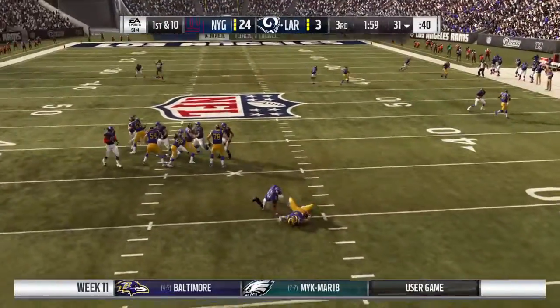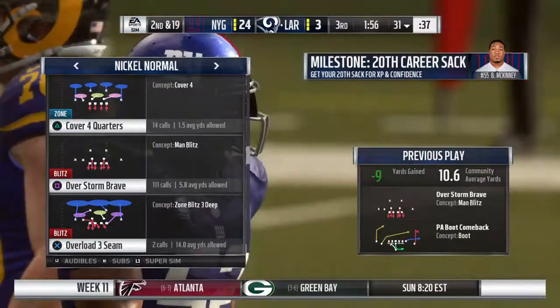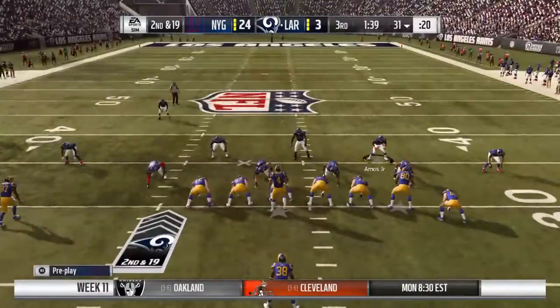Under a heavy rush, and down he goes. Khalil Mack in there to drop him for his 11th sack of the year. Well, they go play fake. The problem is nobody was faked out. And when no one's faked out, what's the end result?